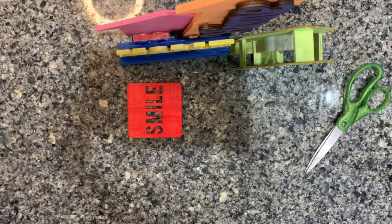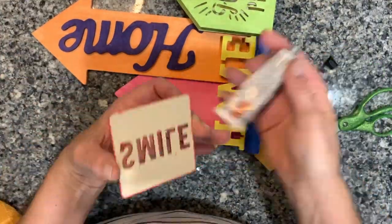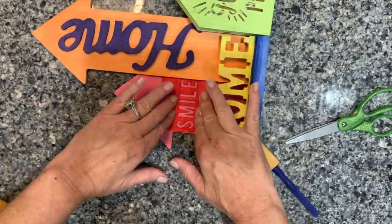I love how it came out. It's a cute project, and it's just super vibrant. It looks very modern, I think. And I love how it came out. I hope you guys like it too.